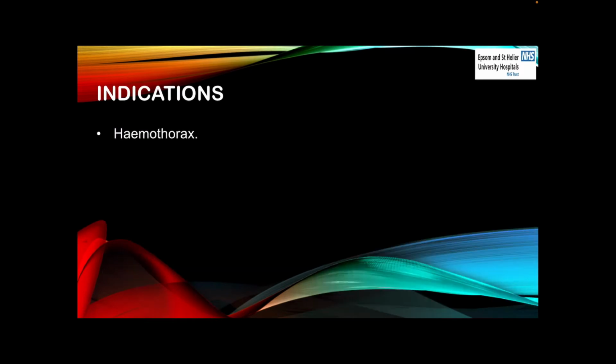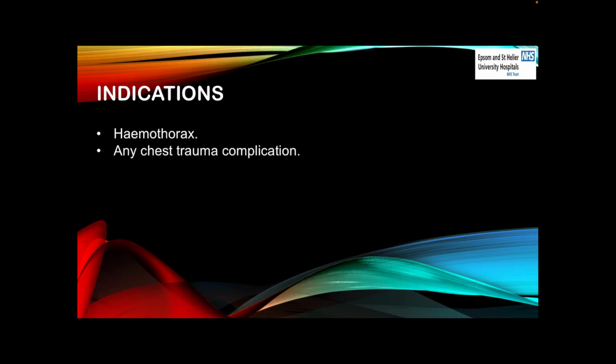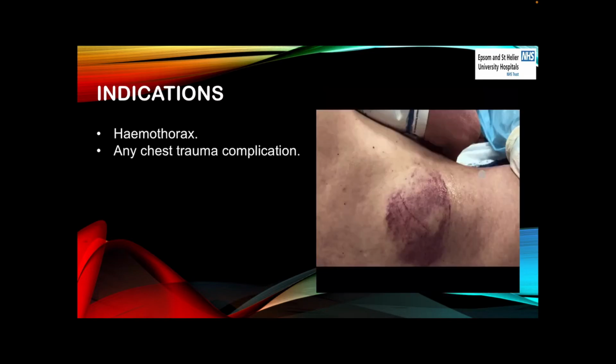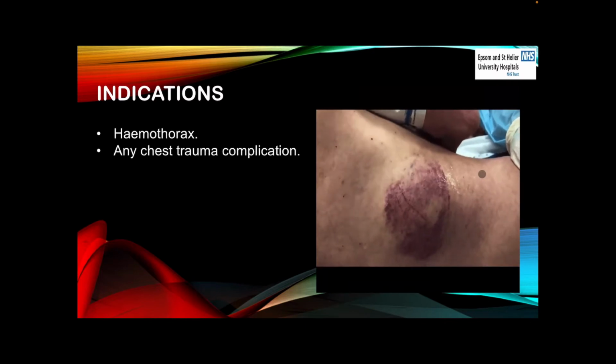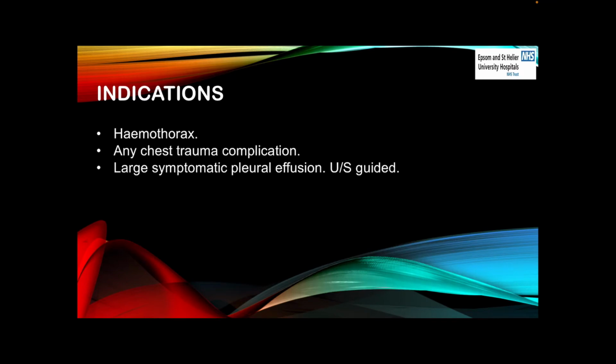Another indication for chest drain insertion is hemothorax, when there is blood in the pleural cavity as a result of trauma, for example. Any chest trauma complication. So we can see here, when there are multiple rib fractures, this will lead to flail chest. Flail chest is a life-threatening condition that requires immediate action. We can see here in this video, this is the flail chest. You can see the movement of the chest wall. This is classical, and you can see the ecchymosis, which means that this is the site of the trauma.